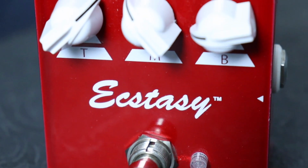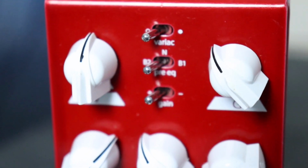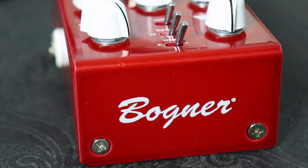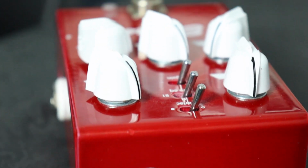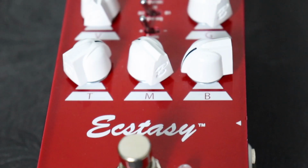As we also know, the Ecstasy Blue and the Ecstasy Red are the channels of the Bogner Ecstasy amplifier on two different pedals. The blue channel is a crunchy, more vintage sound, like a Plexi kind of thing, and the red one is the higher gain channel of the amplifier, which in my opinion has a truly Bogner sound, one of the most awesome pedals ever when you talk about distortion and high definition distortion.